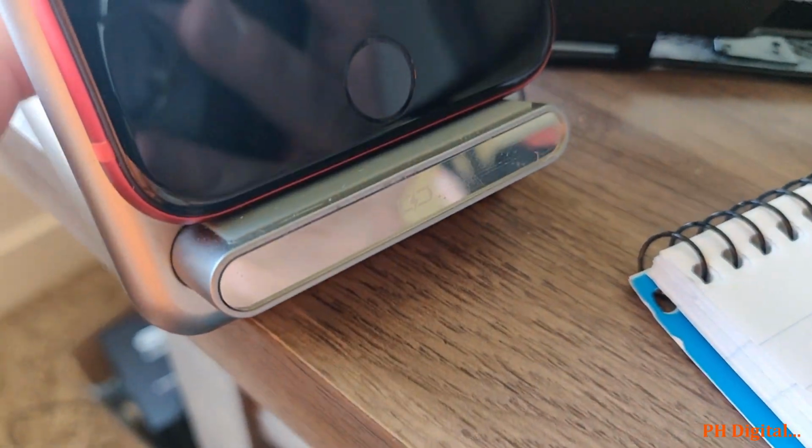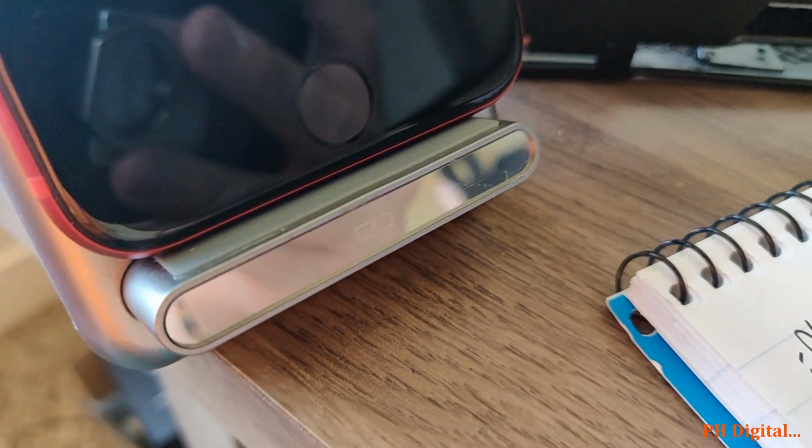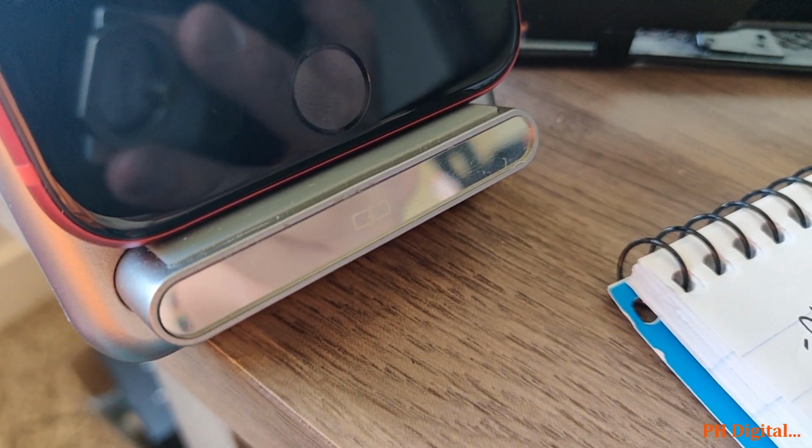Now this could be because I'm using a UTech wireless charger with an Apple product, but they said they're compatible.